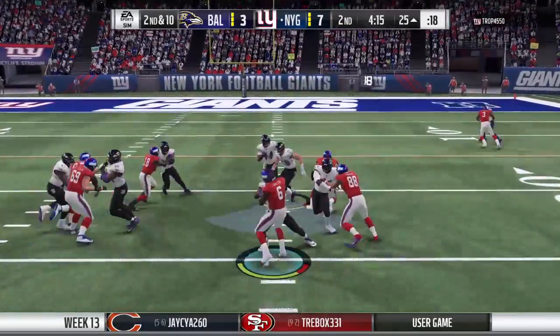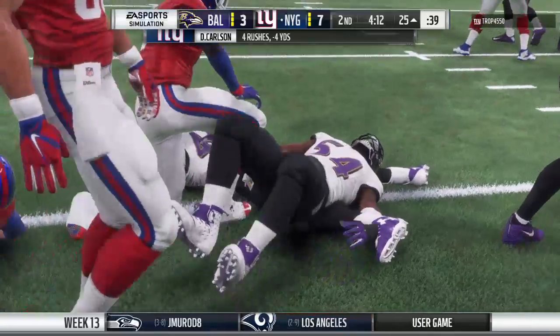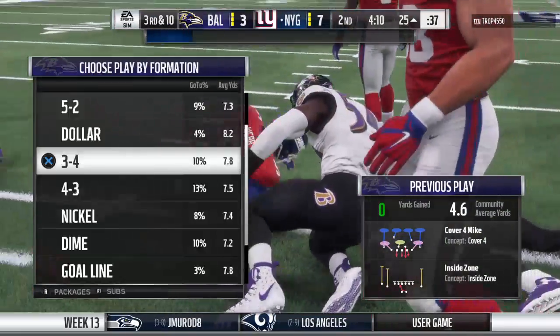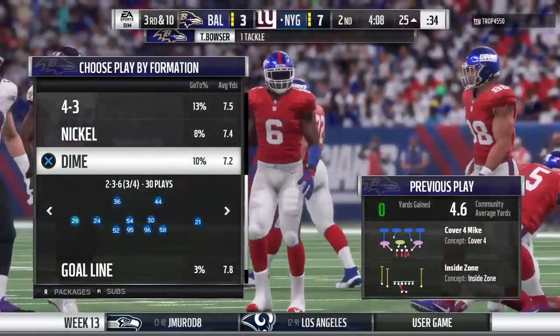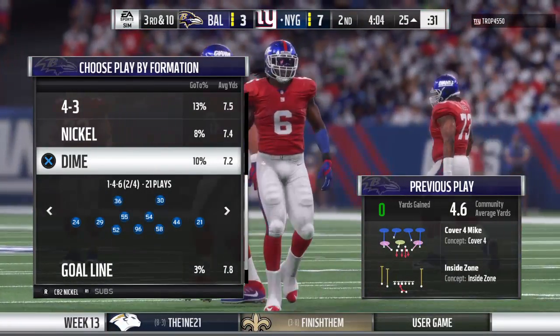They'll run it now out of the gun. And running room scarce here. He's going to be stopped in his tracks at the line of scrimmage. Call it no gain on the run there, and now they'll be looking at a 3rd down. Wasn't able to get anything, no gain.